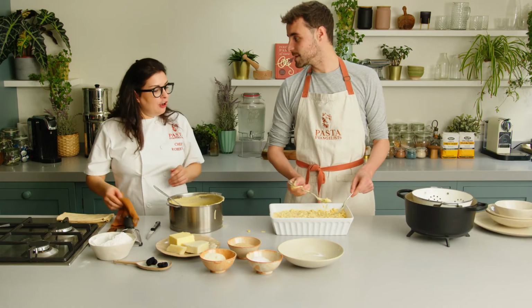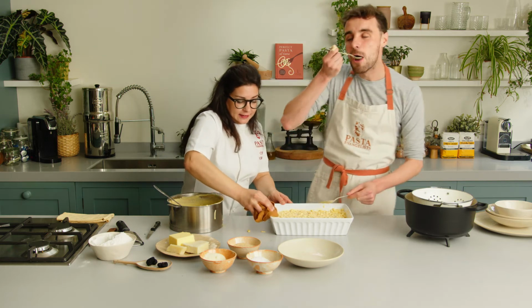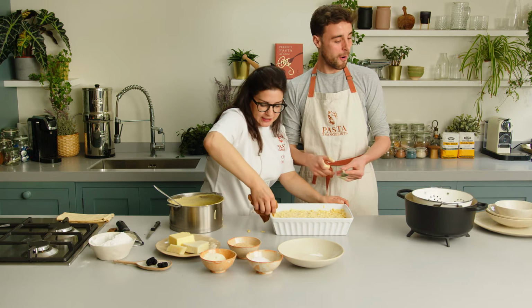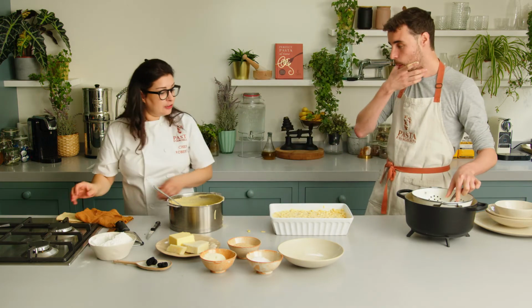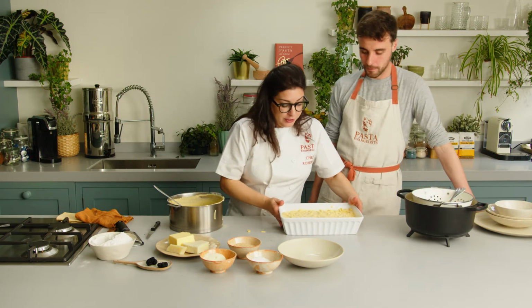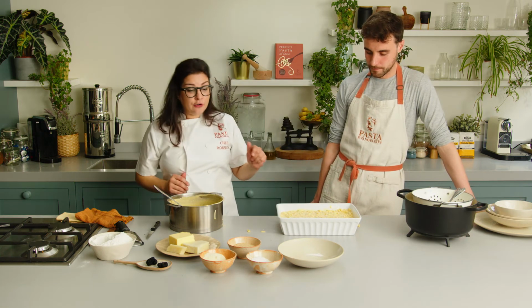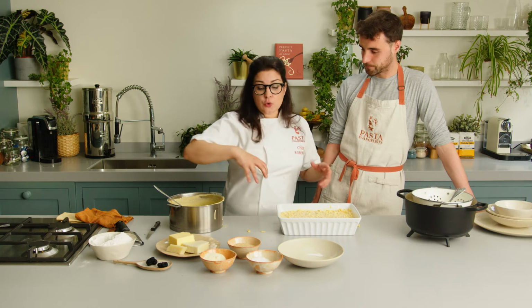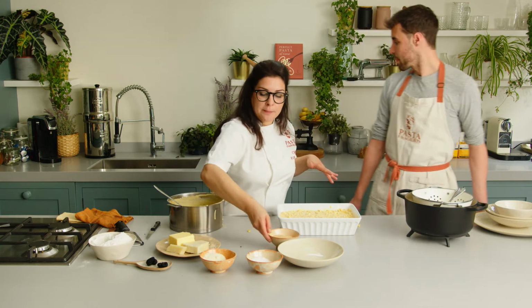You want to have a little taste? Of course you can. I'm sure it tastes already really nice. We just need to finish off in the oven. What we're gonna do before we put it in the oven, we wanted to create a really nice crust on top. Yeah. So what you can use, I normally use both.